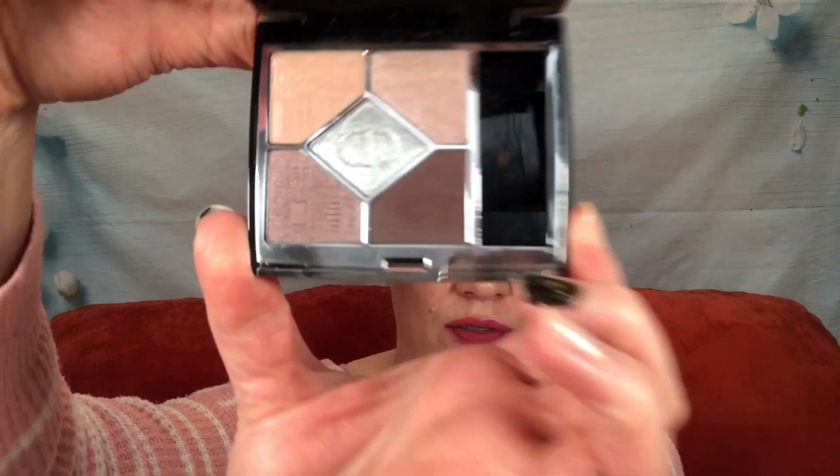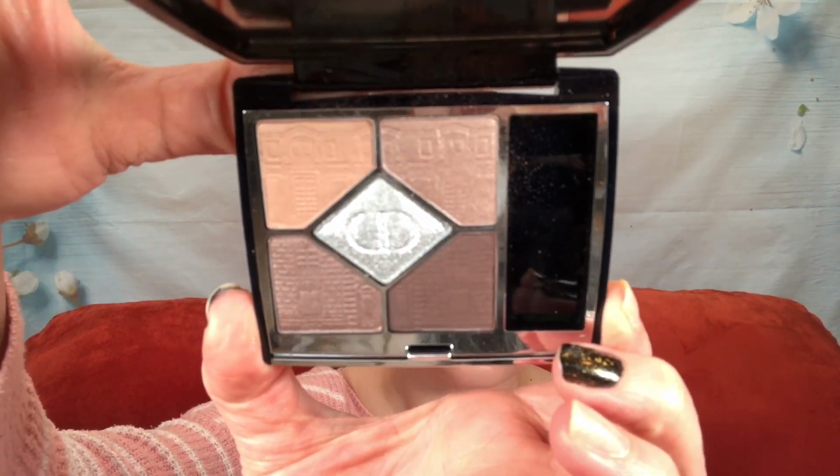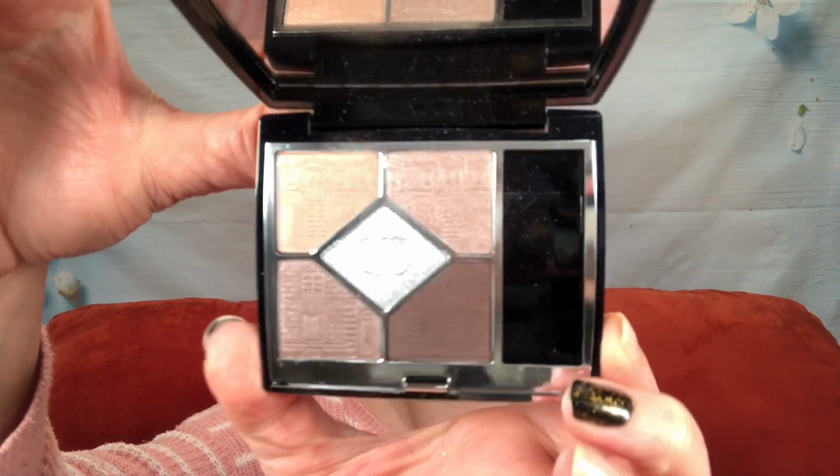I'm going to cheat on this next one because I don't want to swatch it because I don't want to ruin it any more than it is. This is a Dior. This is the, what is it called? The Atelier of Dreams. I got this from Savannah. We did a trade earlier, so thanks, Savannah. I really liked this when I wore it. If you can see the embossing on there, I don't want to stick my finger in there. It's a little easier with a brush to not mess it up, but it is beautiful.